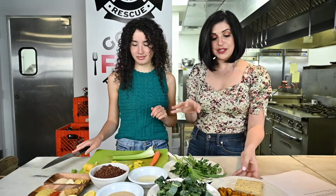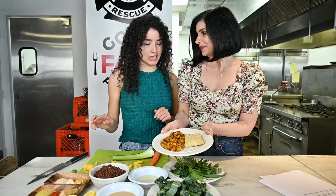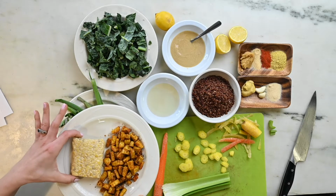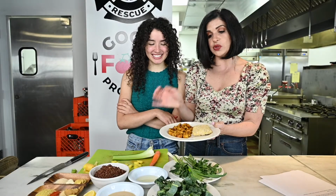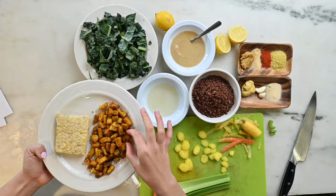Okay, before we do that, do you know what this is? The before and after. I'm playing with it right now. Tempeh. Yes. So this is just tempeh, in its non-fancy form, which is fermented soybeans, which we've used on the show before. And this is my secret spice blend. Can I try it out? Of course.